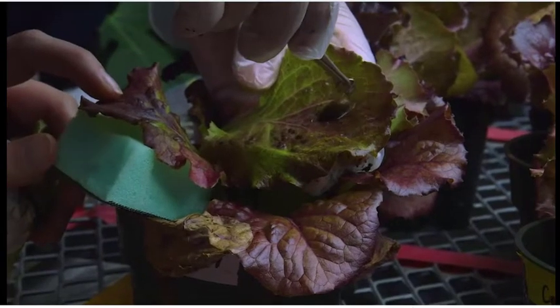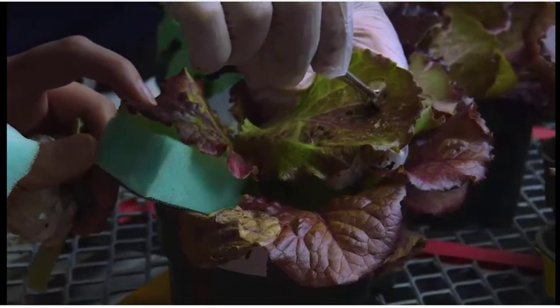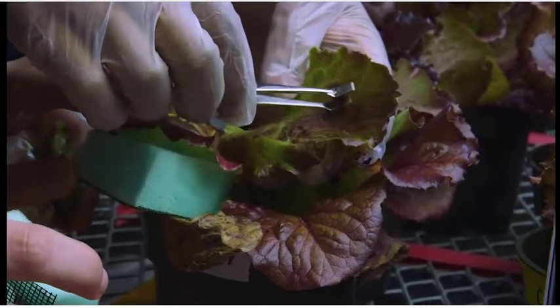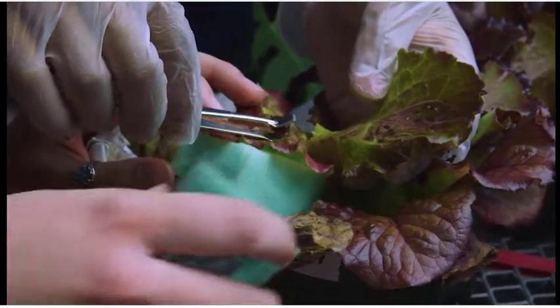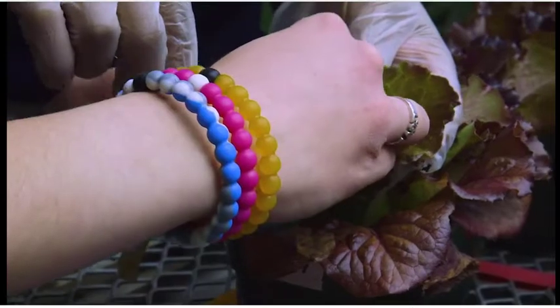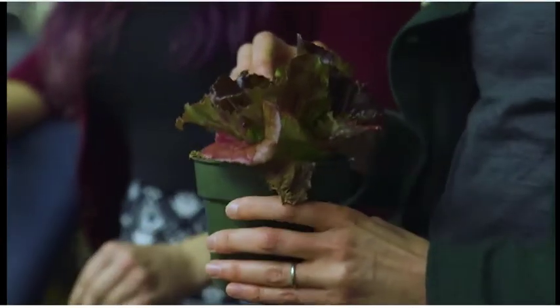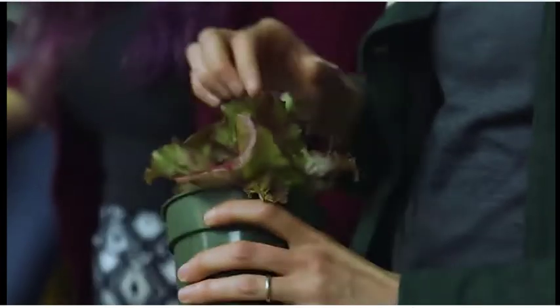Poor little slug. And so we want to see if the lettuce knows that it is being chewed by a slug. And if it knows, does it do anything differently? Does it ramp up anthocyanin production? This is a really healthy lettuce. It has a lot of anthocyanins in it.